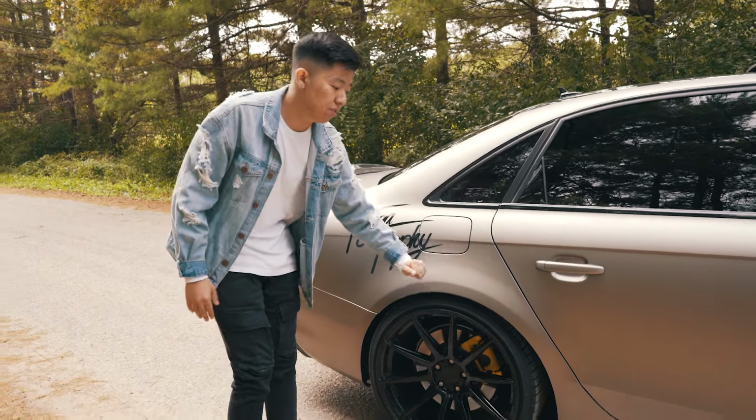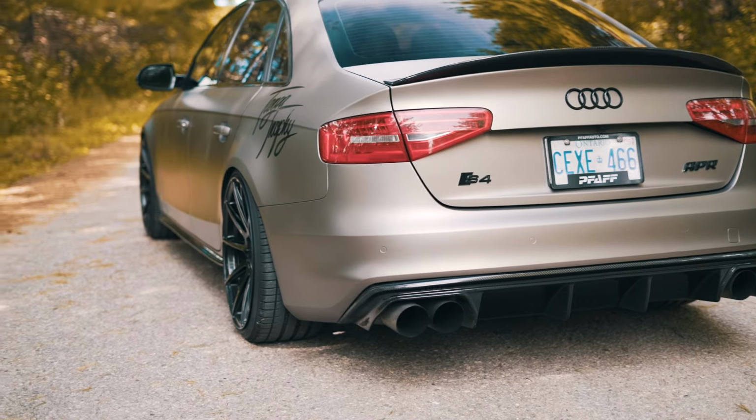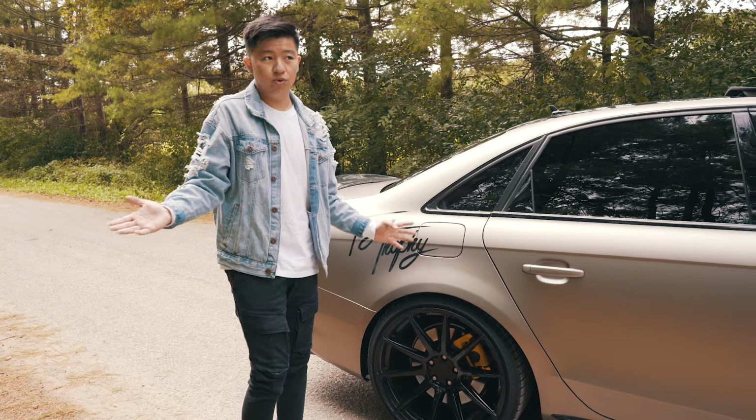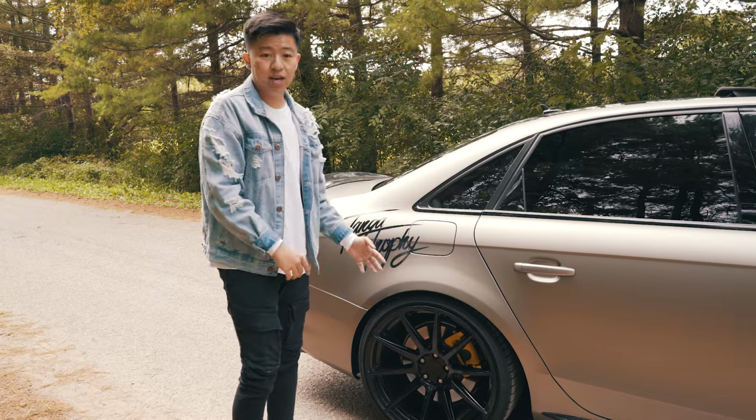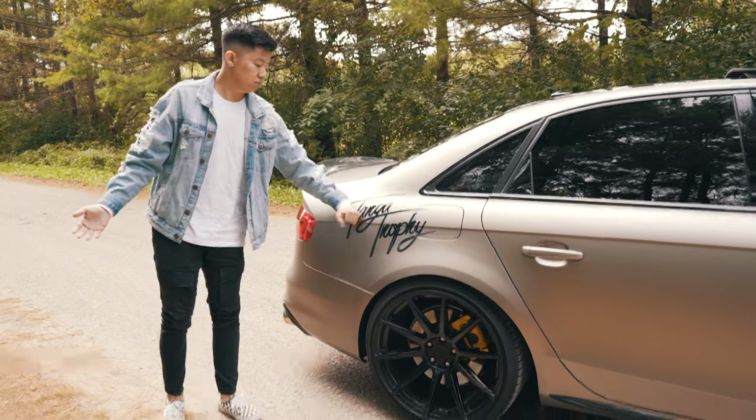Because I pulled my fenders, I am running 10mm spacers at the back. But if you have a stock S4 with a stock body, then 20x10 will fit flush, so you don't have to worry about that. Let's load.